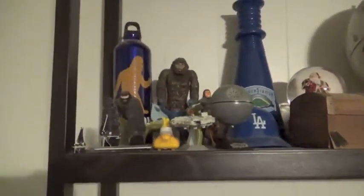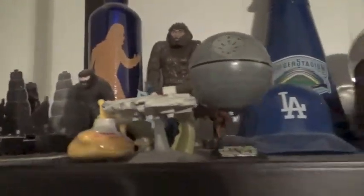I've moved a lot of things around, actually. Some of these things that you see here were actually further down before, but I decided to move them up here. Mostly it's just both versions of the Black Pearl ship, Yellow Submarine, Millennium Falcon, and the Death Star. So now we're going to be moving down here.